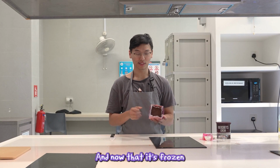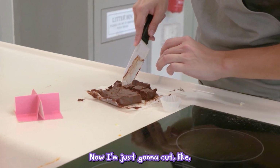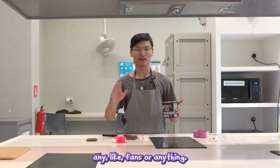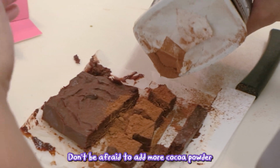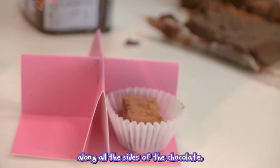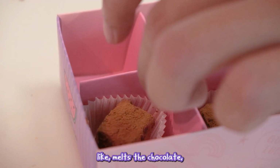6.5 hours later. And now that it's frozen solid, I'm gonna just take it out. Now we have this block of fudge. I'm gonna just cut like 4 little squares out of it, and then it's gonna get a little messy. So I recommend that you turn off any fans or anything. I'm just gonna sprinkle cocoa powder all over it. Don't be afraid to add more cocoa powder to make sure that there's an even coat along all the sides of the chocolate. You also gotta try and do this quick before the heat from your hand melts the chocolate.